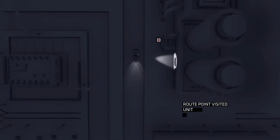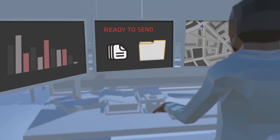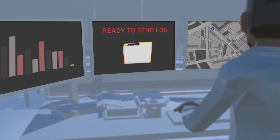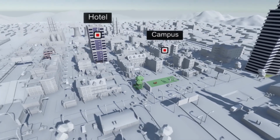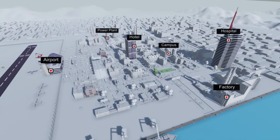As a completely digital system, all events are automatically logged and can easily be exported for analysis and reporting. Reports can be submitted to the applicable authorities for further analysis, optimization, and much more.